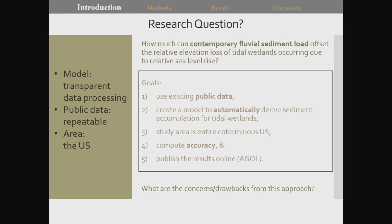Now you might be saying, well, why is she saying fluvial? She keeps saying fluvial. Our model that we're talking about today does not account for other sources of sediment. It doesn't account for marine sediment or estuarine sediment that might get stirred up from the existing sources of sediment and deposited back onto the wetlands or onto the marshes. This is only coming from rivers and streams.